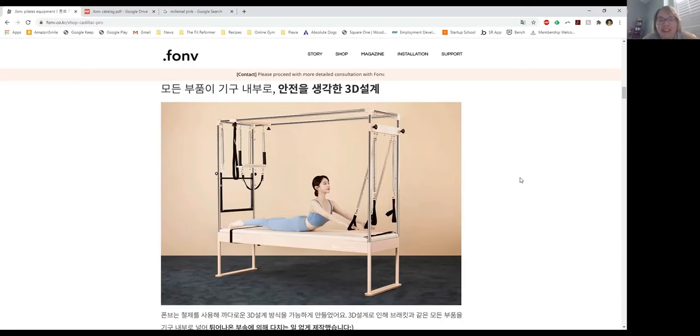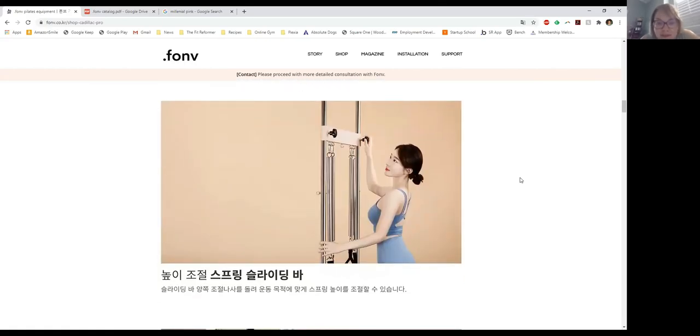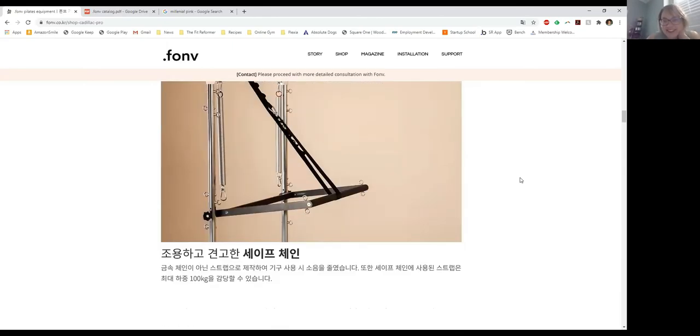I like the sliders. It's pretty elegant. There's not so many set screws to fumble with. That's nice looking. Yeah, I'm into that. I'm sold. Allison's like, take my money. I do not need another piece of equipment.